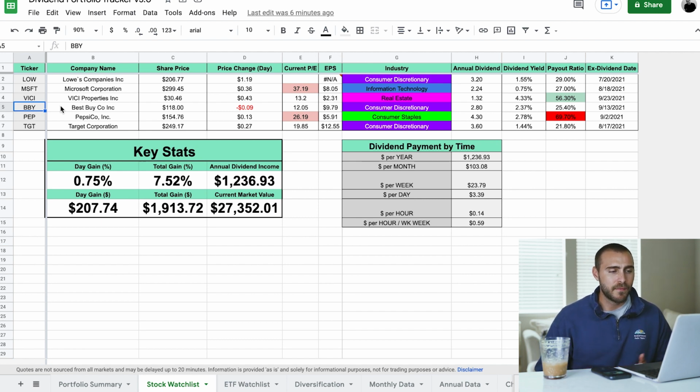And at this time, I have 3 different stocks in this watch list in the consumer discretionary sector that I'm kind of thinking about, and they're all kind of similar in the sense that they're retail stores, but they're all different industries or different types of retail stores. So we have Lowe's, which is obviously home goods, hardware, definitely more industrial stuff. Best Buy, which is pretty much strictly electronics, right, and technology. And then Target, which is very all over the place, kind of has a lot of different stuff.